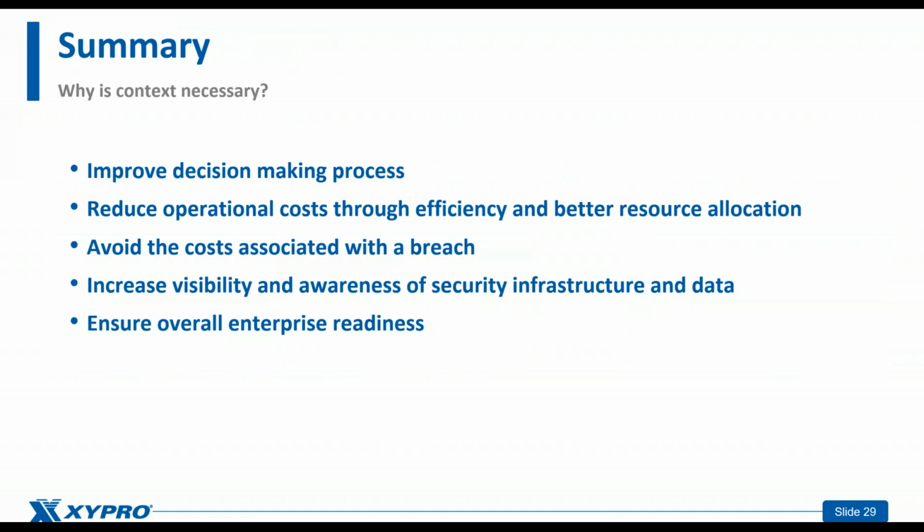So, in summary, why is context necessary? We need context to improve our decision-making ability. Without context, we're having to infer all kinds of different data and would be prone to making incorrect decisions that would take our resources away from what we need to focus on. That all has relationship to operational costs and efficiencies and proper usage of your resources, of your human capital.